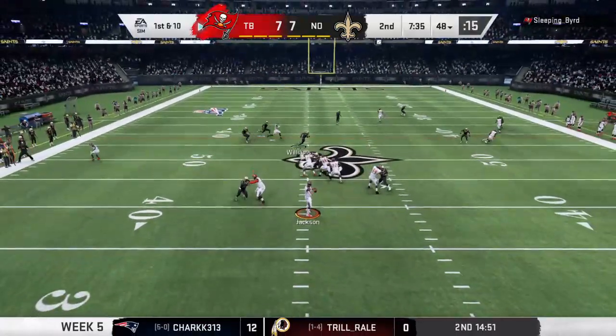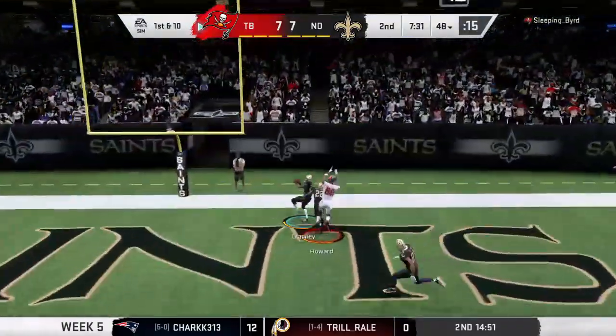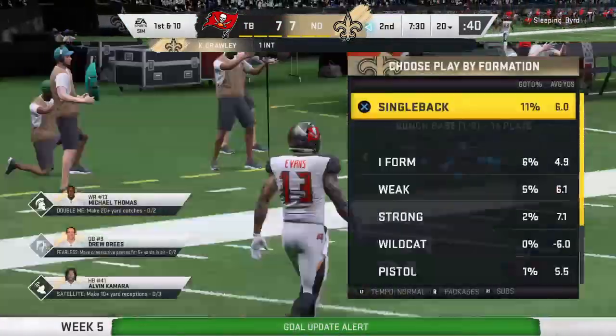They'll throw on 1st down with Jackson. He's going to let this go, back of the end zone, and this is going to be intercepted. Picked up by Ken Crowley.